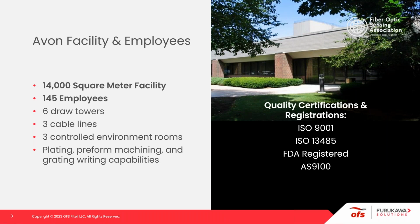OFS Avon is located in Avon, Connecticut. We have 145 employees with 14,000 square meters of facility area. We have 6 draw towers, 3 cable lines, 3 environmentally controlled rooms, and we also have capabilities for preform machining and grating writing. We are ISO 9001 certified.